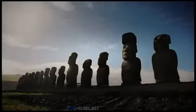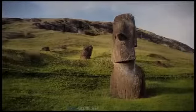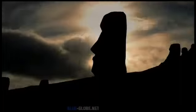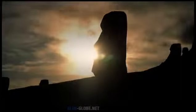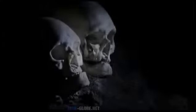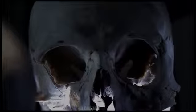There's a lot at stake in figuring out how the statues moved because it may cast light on the island's troubled past. There are vastly different ideas about what happened here. The story told by the islanders speaks of different clans and prolonged warfare. Fractured skulls from skeletons found on the island seem to confirm that. What would have brought on this violence?